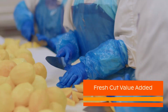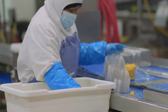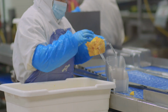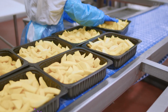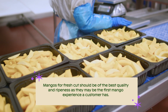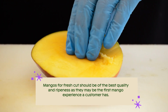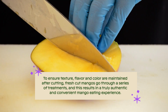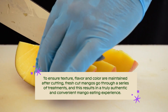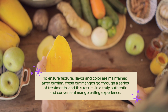Fresh cut value added. Taking a piece of fruit and turning it into a product that is ready to eat is a process that might seem simple, but it requires many facets of the industry to work together to ensure a great product. Mangoes selected for a fresh cut operation should be of the best quality and ripeness, as they may be the first mango experience a customer has. To ensure texture, flavor, and color are maintained after cutting, fresh cut mangoes go through a series of treatments, and this results in a truly authentic and convenient mango eating experience.